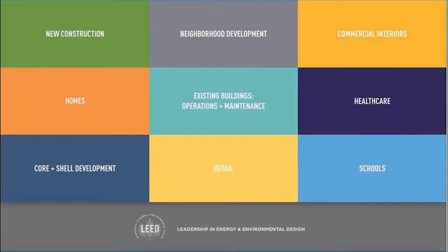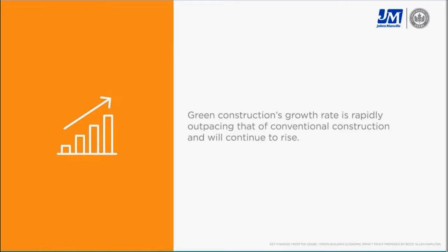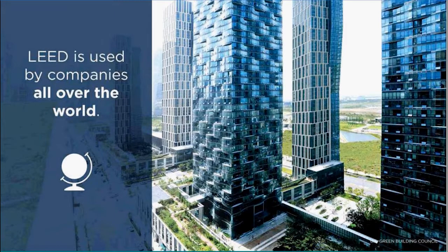LEED began with a focus on commercial office spaces and over the past 18 years has expanded to cover different building typologies, the full life cycle of buildings, including design, construction, operations, and maintenance, and different scales from interior spaces to neighborhoods. LEED's expansion has also helped to result in green construction growing in all sectors across the world. And LEED has also expanded outside of the U.S. and is used in countries across the world. We are seeing a lot of activity right now in areas such as India, China, and the Middle East.